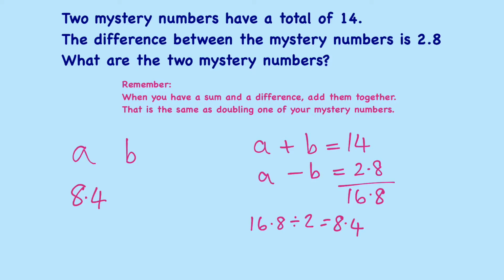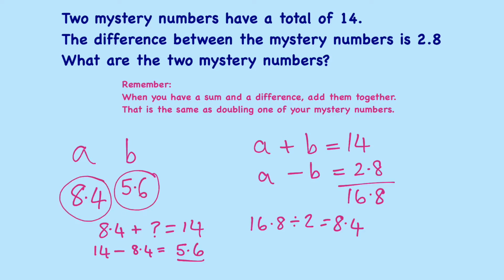So if I know what one of my numbers is, all I need to do is 8.4 plus something is going to give me 14, because in the question, remember, it said that the two numbers have a total of 14. So 8.4 plus something is 14. So all I need to do is do the reverse of that. 14 take away 8.4, and that gives me 5.6. So my other mystery number should be 5.6. So I've worked them out, but I need to check them.